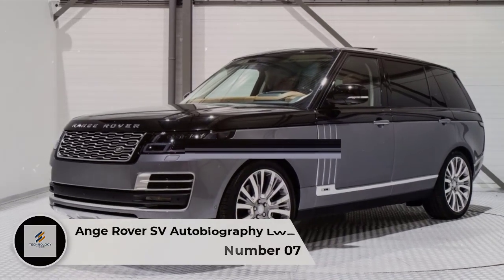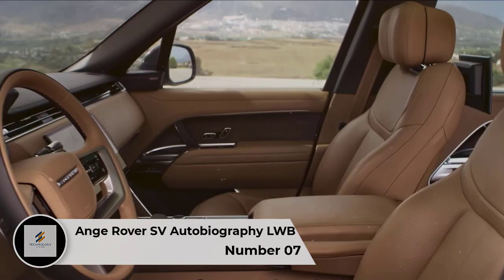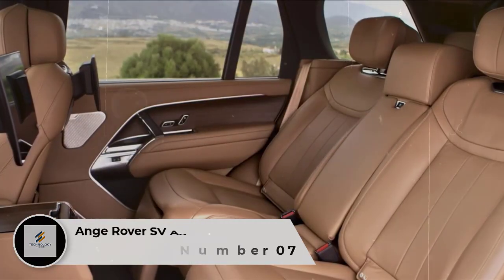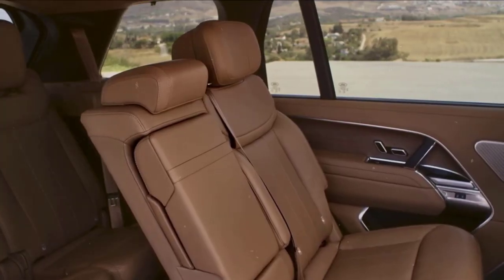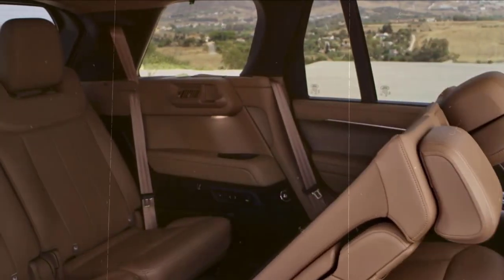Number 7. Range Rover SV Autobiography LWB. Range Rover always aims to epitomize the pinnacle of luxury travel with all its cars, and the SV Autobiography does just that. The luxury SUV delivers a peerless combination of technology and craftsmanship, making every journey a special experience for both the driver and passengers.